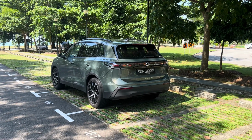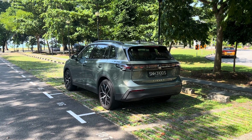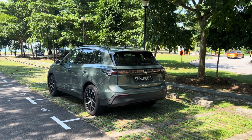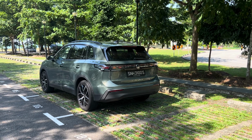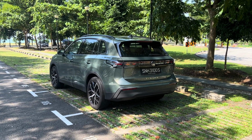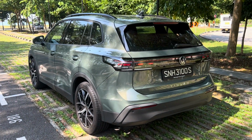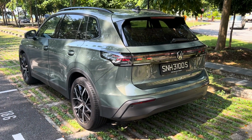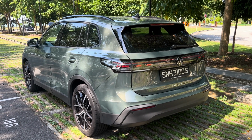Not the most outstanding in terms of design, like I mentioned. Like, I don't think this car is gonna turn heads, so to speak. But if you choose the right color, I think this car is pretty good looking actually. So well done Volkswagen on this. I think this is probably, I don't know, maybe one of the nicer looking cars from Volkswagen for some time. But enough about that.